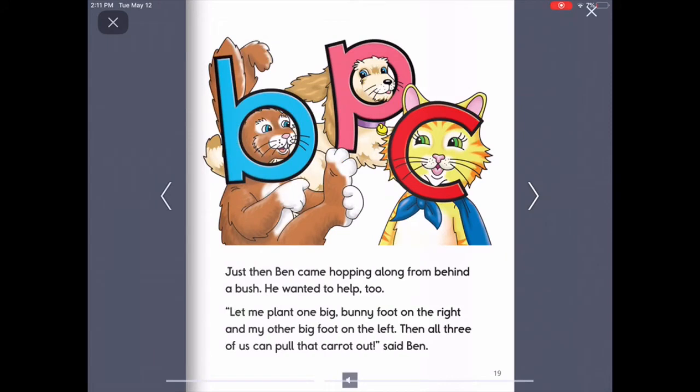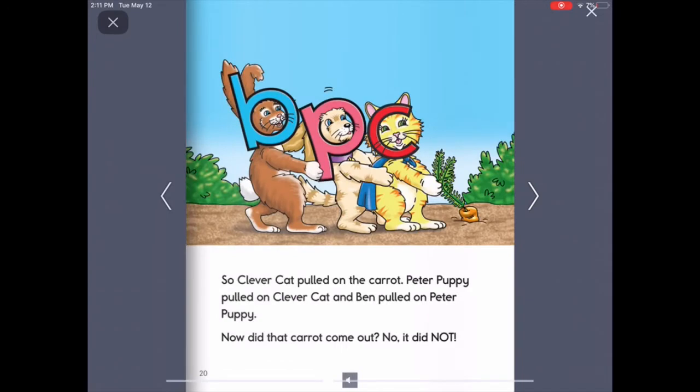Just then, Ben came hopping along from behind a bush. He wanted to help too. "Let me plant one big bunny foot on the right and my other big bunny foot on the left. Then all three of us can pull that carrot out," said Ben. So Clever Cat pulled on the carrot, Peter Puppy pulled on Clever Cat, and Ben pulled on Peter Puppy. Now did that carrot come out?